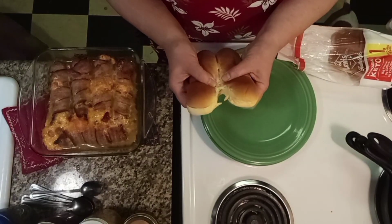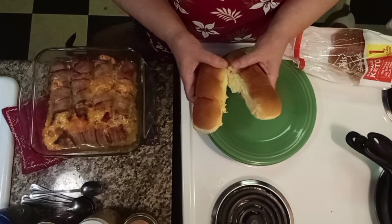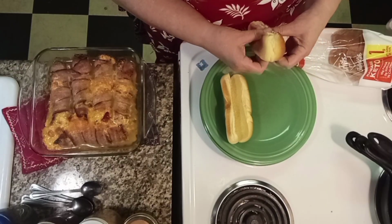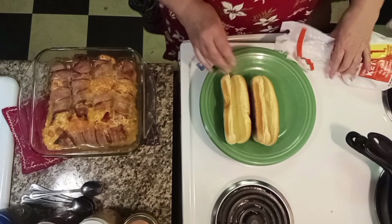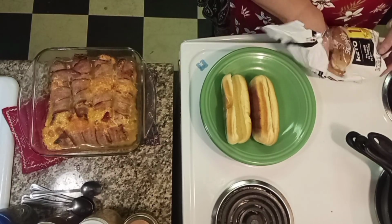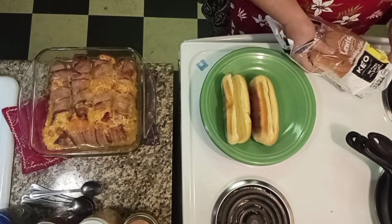So these look and taste just like a regular hot dog bun, but they don't have all the carbs. They have 1 net gram of carbs, and they don't spike my sugar, which is wonderful. So we're going to get these set up. I'm going to grab one of the other buns to go with his. The only downside is they only have 4 to a pack.